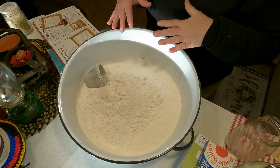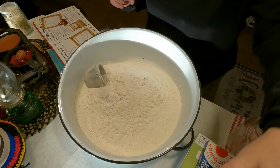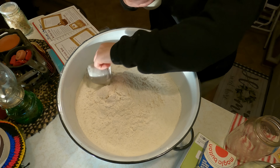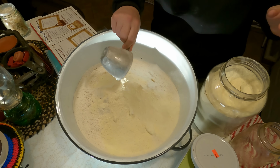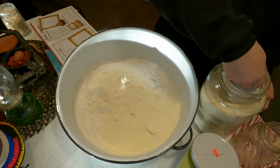All right, I have the 18 cups of flour. To this, I'm going to be adding 2 cups of sugar. Now people are going to ask me if I can substitute. I don't know, I just follow the recipe here. In this clip, I'm adding the dried milk, and I always do use whole milk.